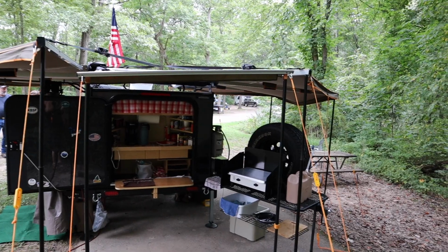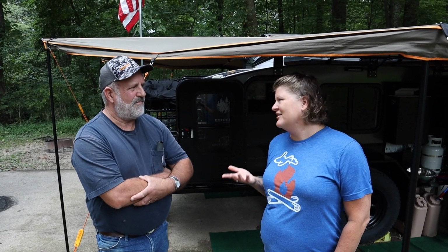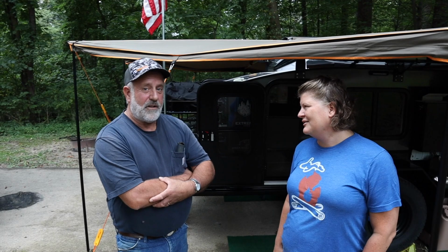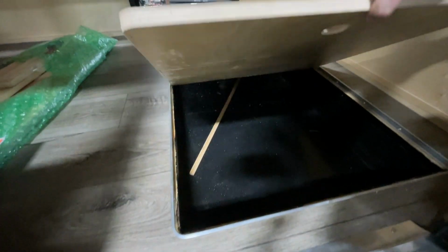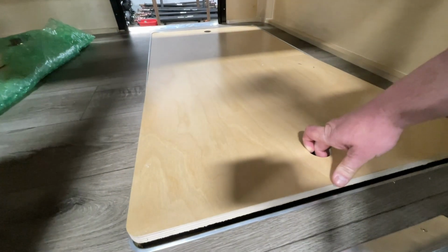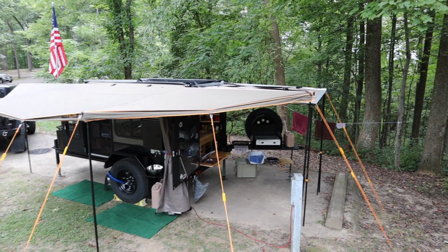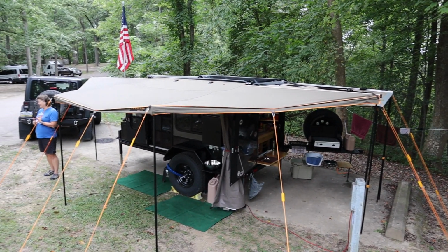All right, I have Don Washburn with me. So what is your favorite upgrade that you got from the factory? One of our most favorite upgrades is the underfloor storage. It's very useful. What do you put in there? We have our walls for our awnings. So things you don't use all the time, but it's nice to have along if you do need it.